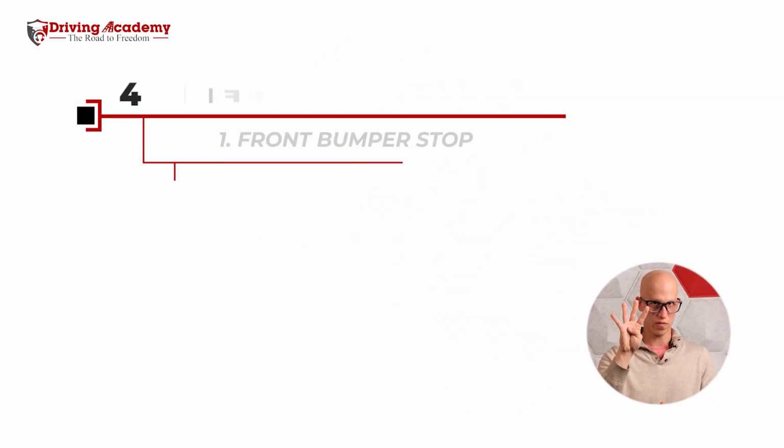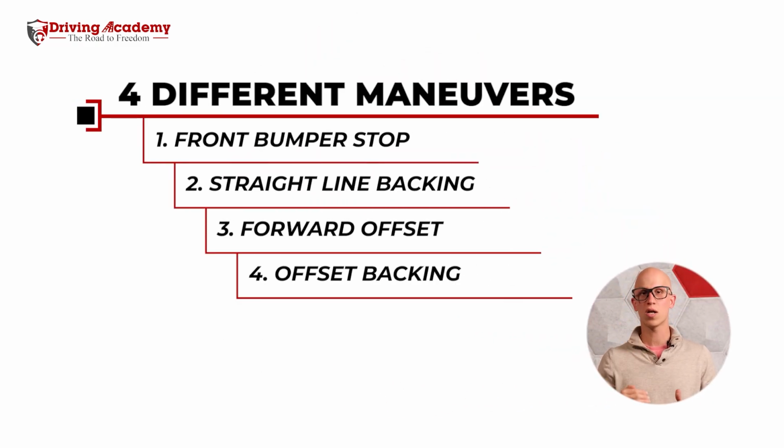Now you're going to have to know how to do a parking maneuver. So you're going to have to be tested on 4 different maneuvers. Maneuver number 1 is going to be a front bumper stop. So you're going to test your abilities on how to pull the vehicle up straight and stop within a front 2-cone section. Number 2 is going to be how to do a straight line back, which means you're going to have to back up a tractor trailer or a bus, whatever you're taking the test in, 100 feet in a straight line without touching any of the outside boundary lines or cones.